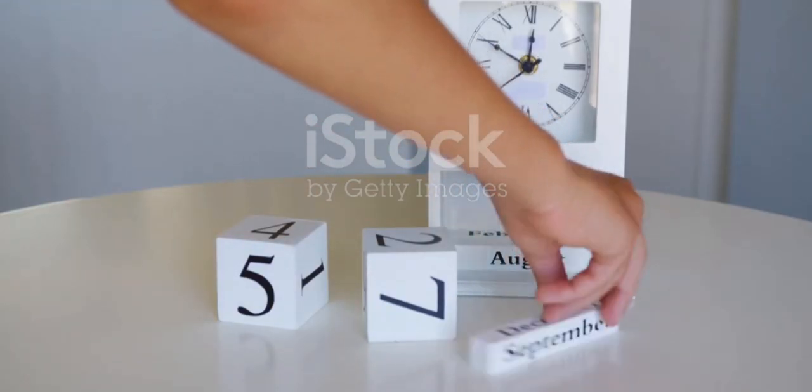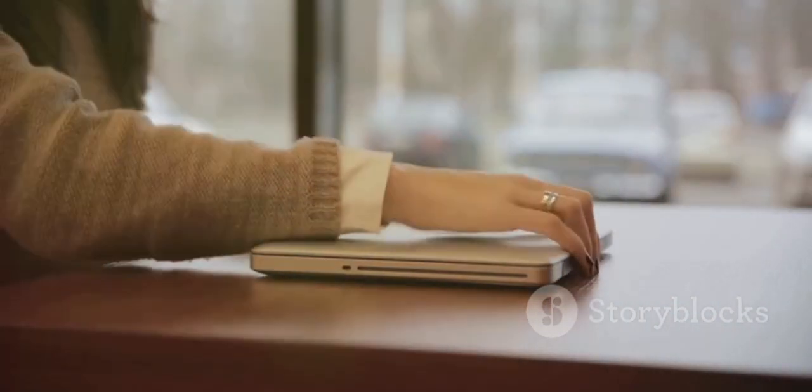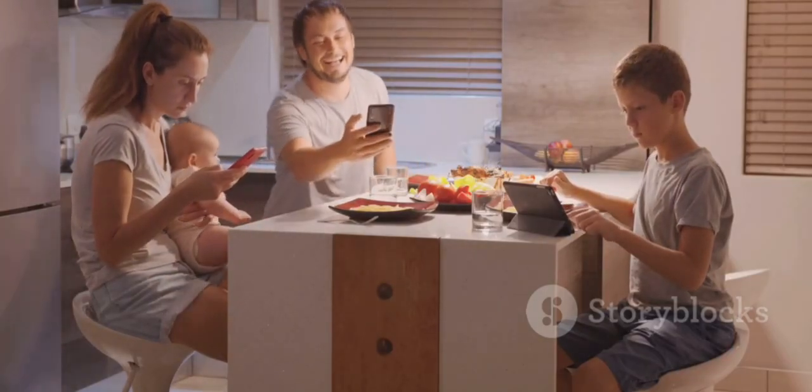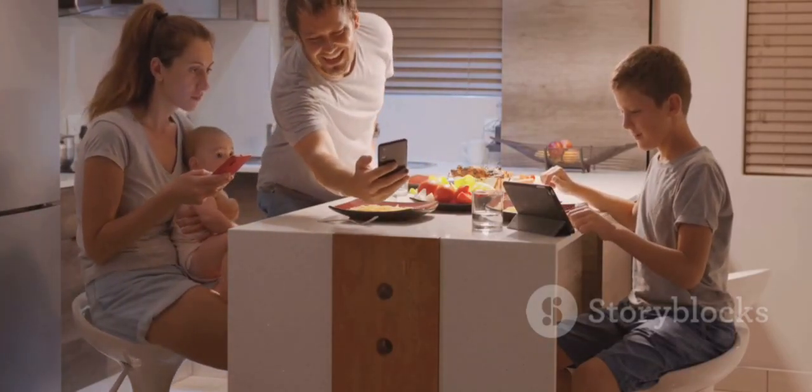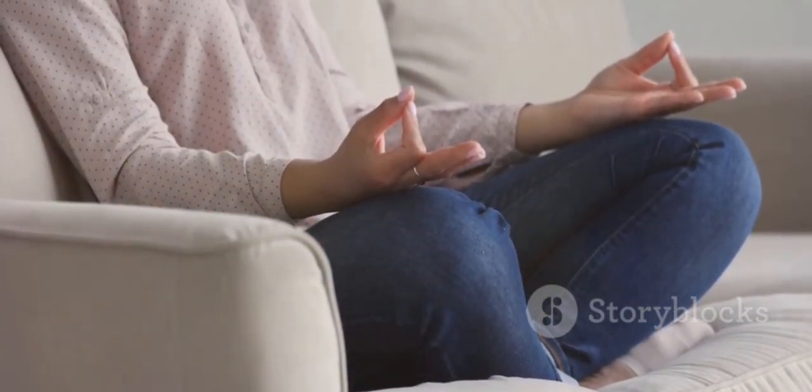First off, let's set some boundaries. One of the best ways to reduce screen time is to establish specific periods during the day when you're screen-free. Try starting with small steps, like no screens during meals or an hour before bed. You'll be amazed at how much more relaxed you'll feel.